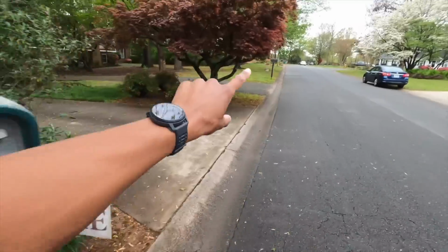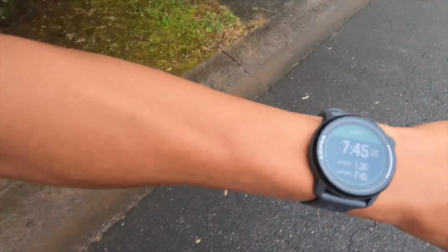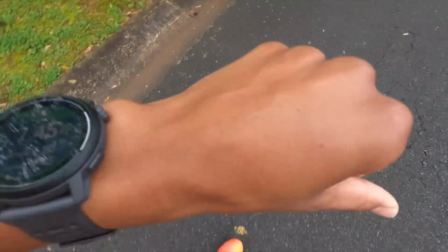Man, I feel like such a doofus running with a GoPro. Nice Japanese maple. Mile 1, 7:45.